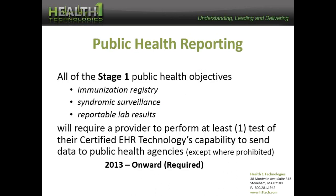So our next measure is the public health reporting measure, everyone's favorite. In stage 1, in 2013 onward, it's going to be required for immunization registries, syndromic, and lab results that the provider perform at least one test to send that data to the public health agency, and that's obviously where it's prohibited. So in our experience in the last few years, it's kind of been all over the board, depending on the state that you live in, whether the requirements are meeting your vendor requirements.